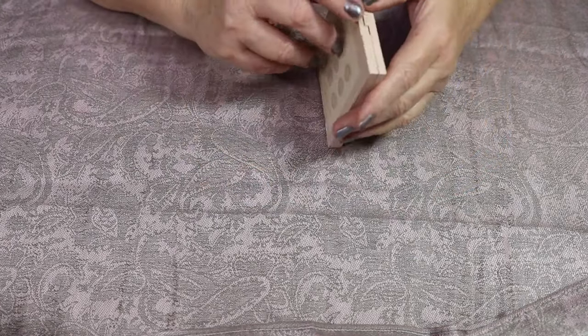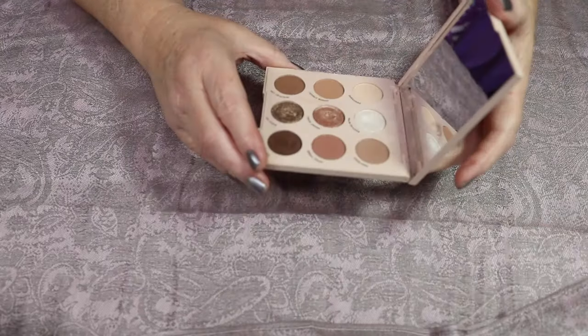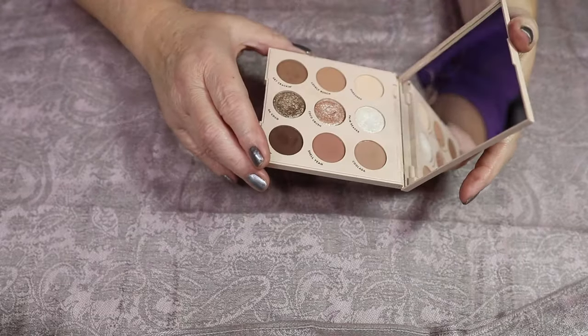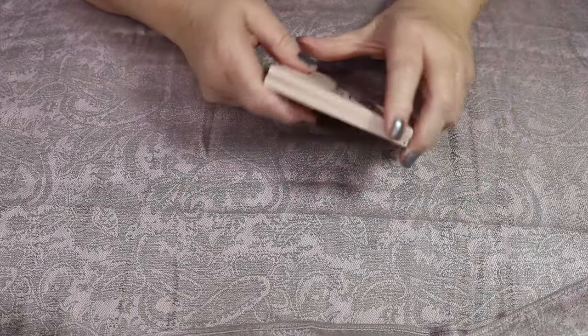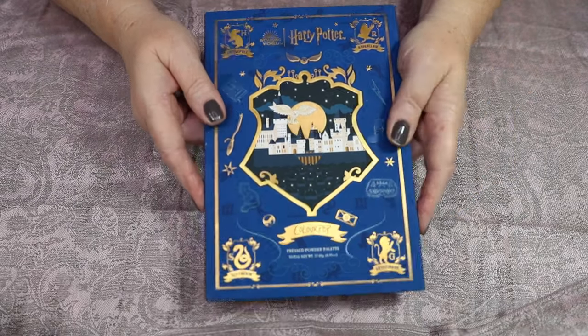Going Coconuts. This was one of my very first ColourPop palettes, and I absolutely loved it, and I am going to keep that one.